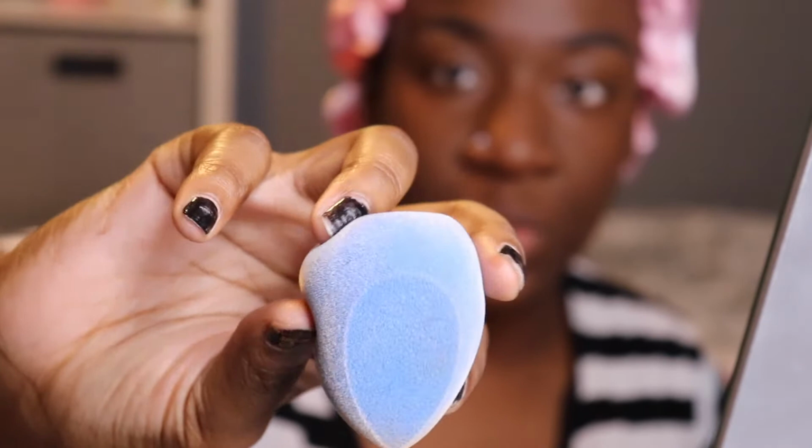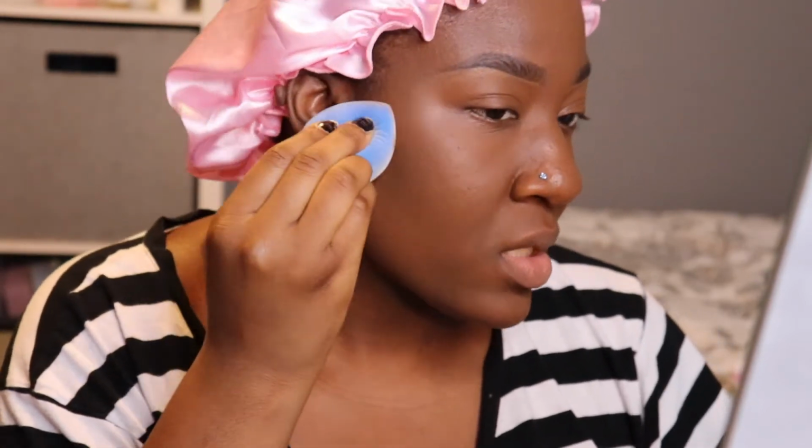Look at that. That's such a perfect base. Like, shut up. Now, just for an even better blend, I'm gonna go in with my Velvet Juno sponge and just pat it. This is such a good foundation. Oh my God. Even though it already looks blended in, to be honest, I just do this. This foundation is crazy.